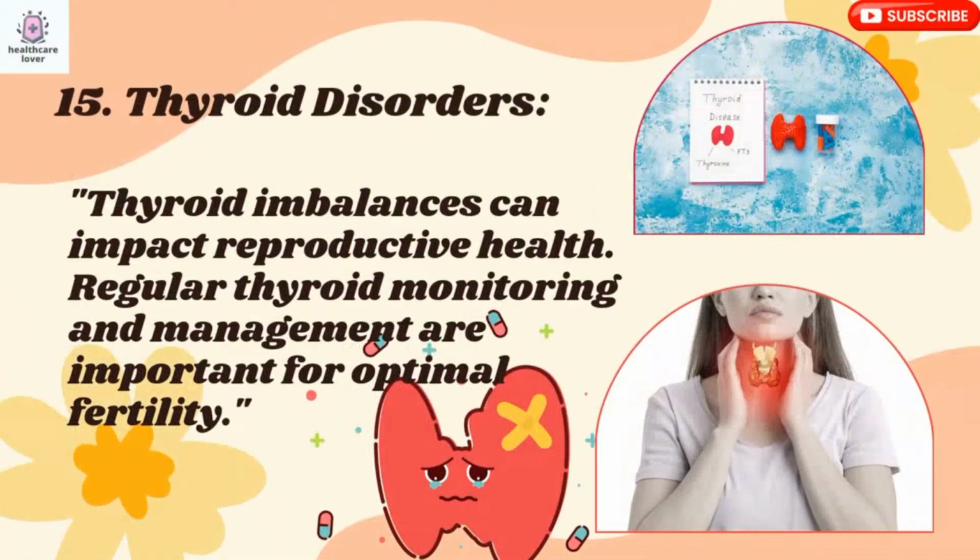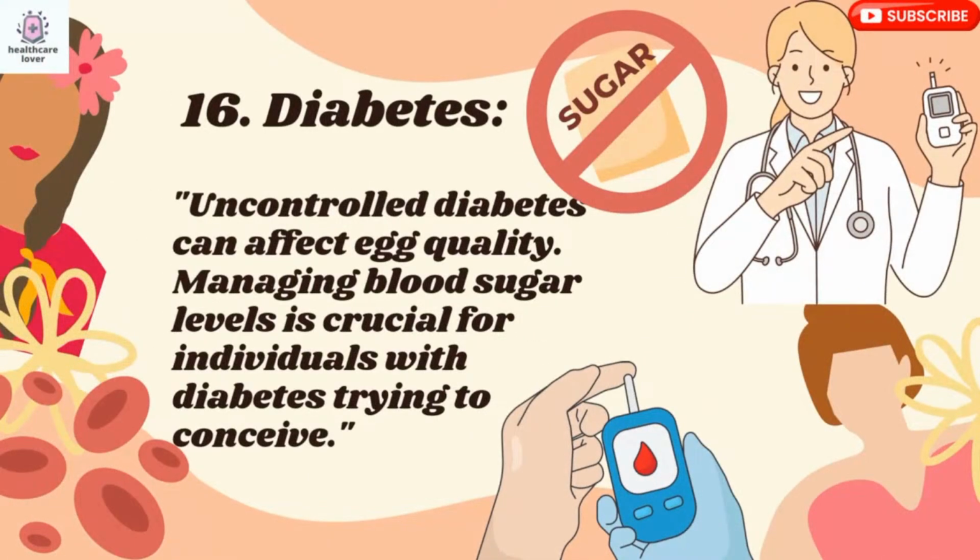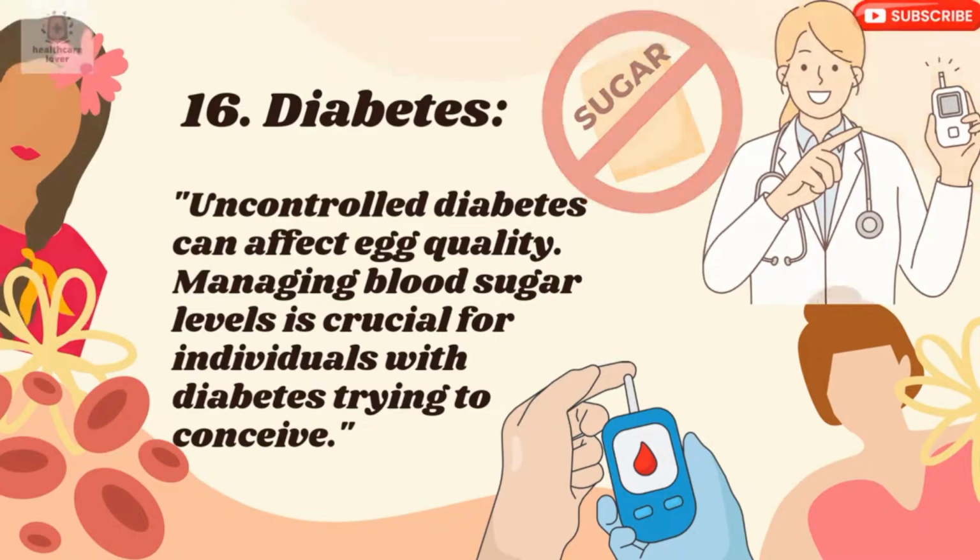Thyroid disorders. Thyroid imbalances can impact reproductive health. Regular thyroid monitoring and management are important for optimal fertility. Diabetes. Uncontrolled diabetes can affect egg quality. Managing blood sugar levels is crucial for individuals with diabetes trying to conceive.